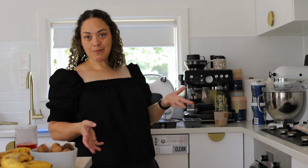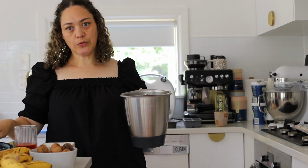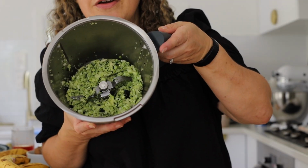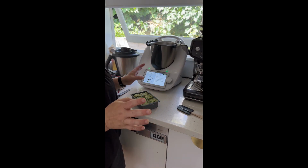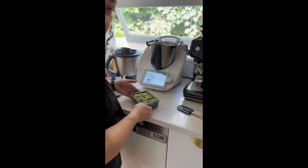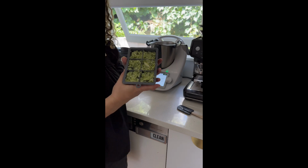Anyway, in the meantime I've just done a little bit more prep. I have grated the zucchini in the Thermomix, so I thought I would show you how it looks. Yeah, there we go. So that's ready to freeze. Okay, I've had a rookie mistake and maxed out my battery and my memory card on my camera, so it is now downloading to my laptop, which is taking forever.